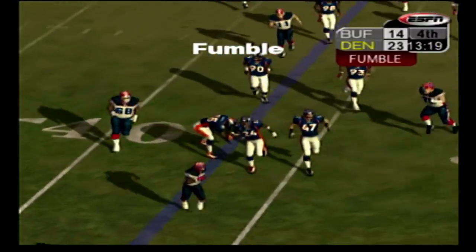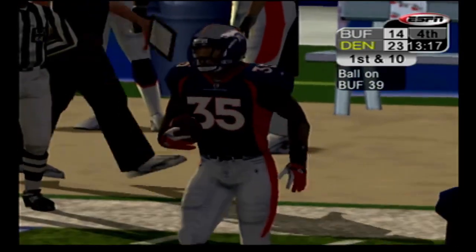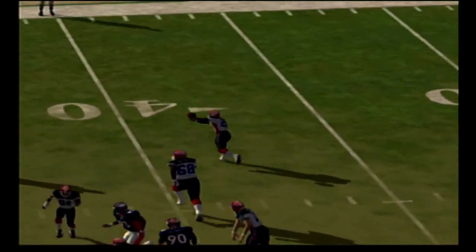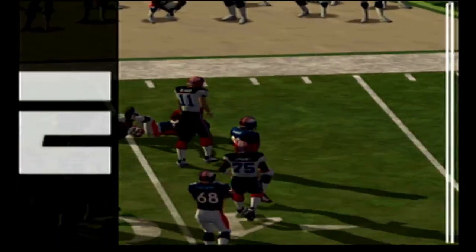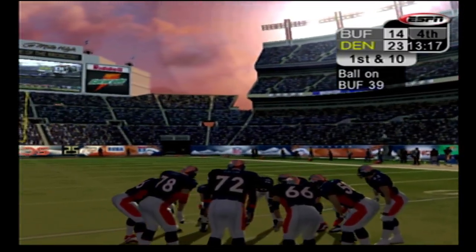The ball's loose. The Broncos have it. This right here is a live ball, and fortunately for the defense, they grab it and gain possession. Heads up play. Peter, there are many ways you can start a drive, but a turnover is not one of them. No, definitely not. That was a big-time play.